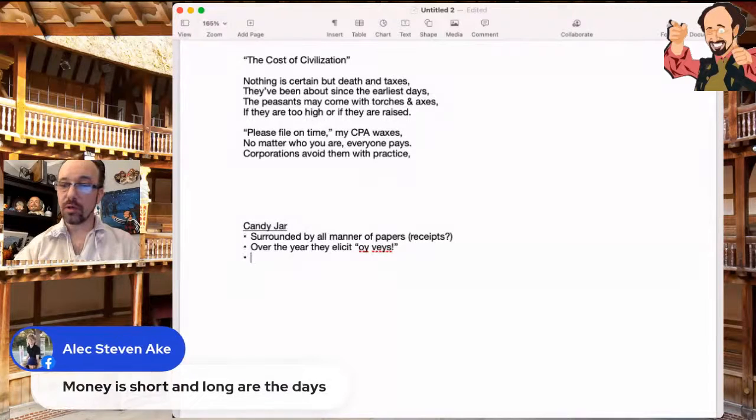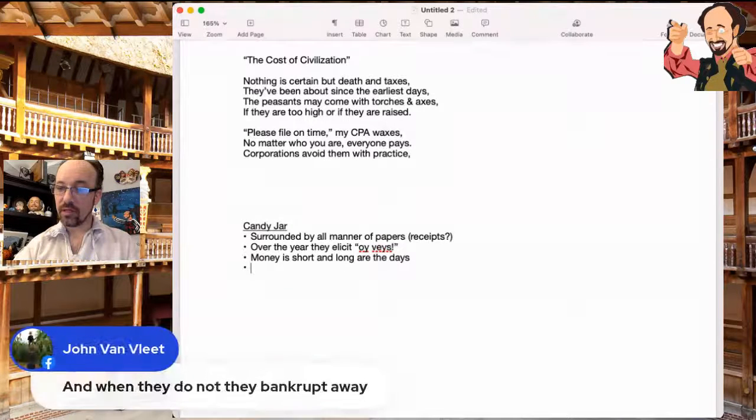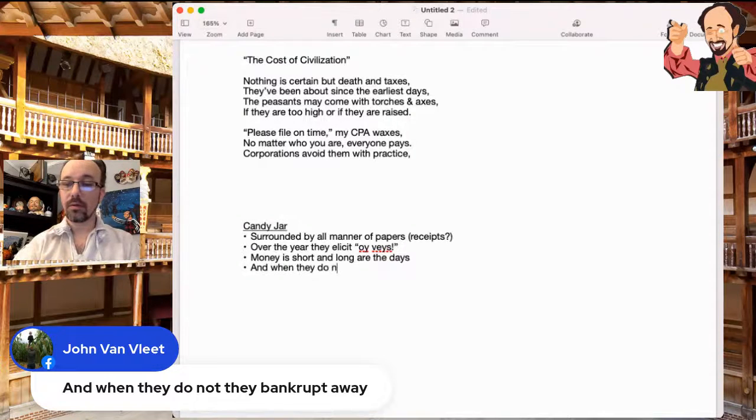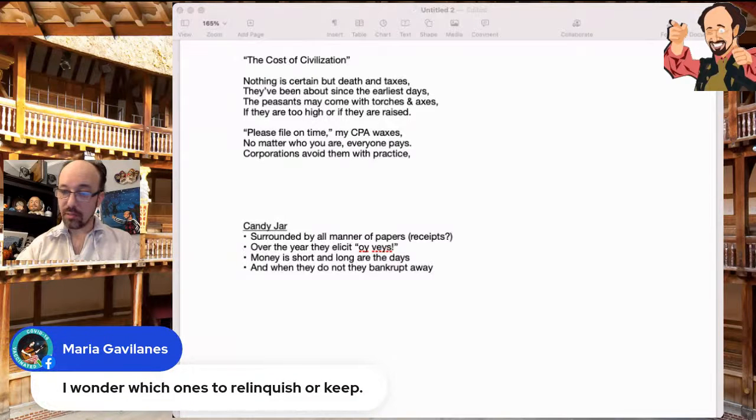Money is short and long are the days, says Alex Stevenoke. Von Van Vliet says, when they do not, they bankrupt away. Maria, this one's good, about the receipts.